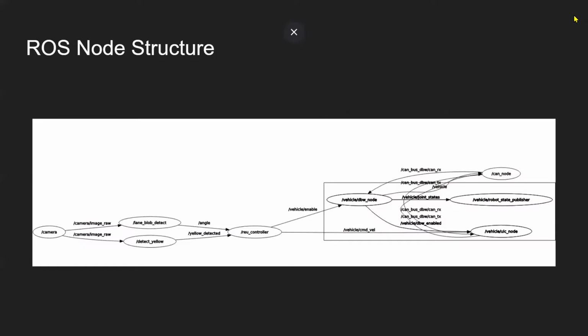So here's the code architecture we developed. The architecture is developed for simplicity and modularity. So as you can see, the stuff on the right, that's all drive-by-wire stuff. That's not developed by us. That's already on the car, and that's what the drive-by-wire system uses to control the car. But the interesting stuff is on the left.